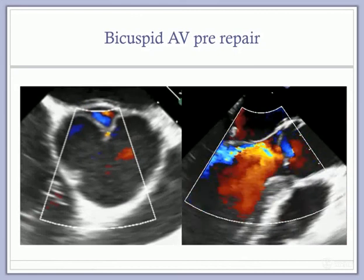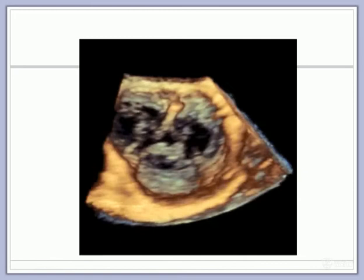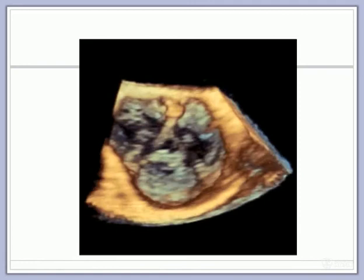This was a recent aortic valve repair that we did. It was a Sievers type 1 bicuspid aortic valve with severe eccentric regurgitation. This was the 3D view of that valve. You can see the raphe between the left and the right cusps.